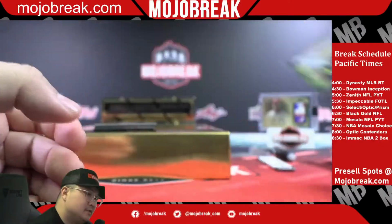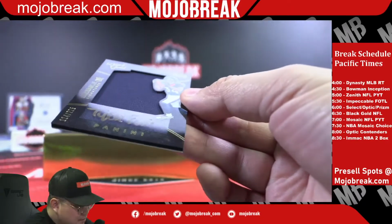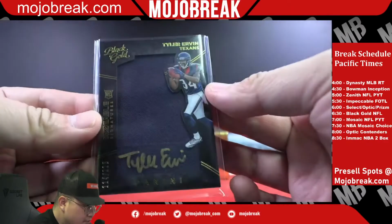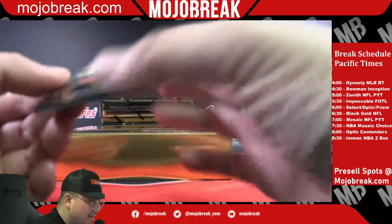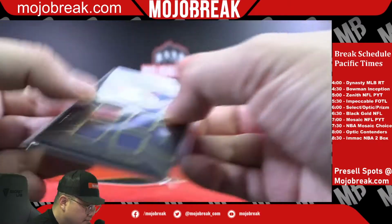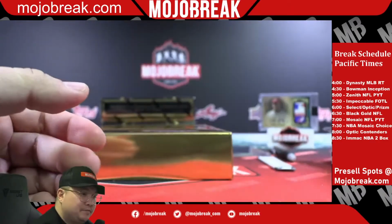Wendell. A Tyler Ervin Sizable Signatures gold ink rookie jersey auto for Houston, 114 out of 225 for the Texans. Tyler Ervin. And another hit for the Texans, Braxton Miller quad relic, who was also a rookie that year for Houston, 60 of 249 for the Texans to close out box number two.